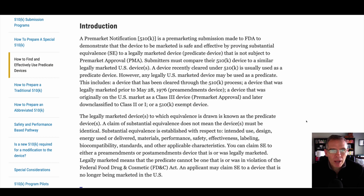Now, they go on to describe what substantial equivalence is, and essentially it just needs to be similar to an already cleared device. It does not need to be identical.